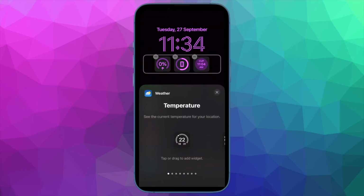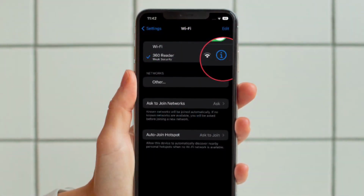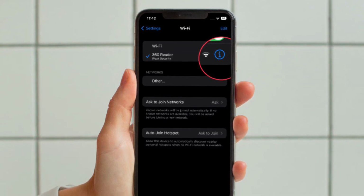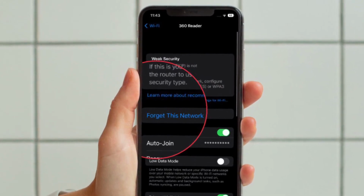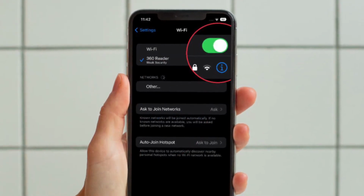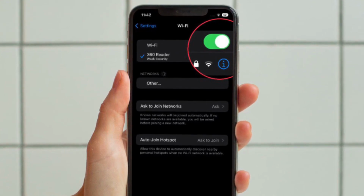Then I would suggest you to forget the Wi-Fi network and then reconnect. Another very reliable way to fix an ill-functioning Wi-Fi connection is to forget the Wi-Fi network and then reconnect to it. To do so, open the Settings app on your iPhone, then tap on Wi-Fi. After that, tap on the info button next to the Wi-Fi network. Then hit Forget this network and confirm the action. Now reconnect to the network. Once you have securely connected to the network, try to stream any video online to figure out if the issue has finally gone behind your back.